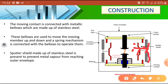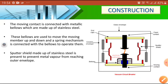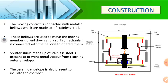It is deposited on the ceramic body. So what is happening? It covers and prevents the vapor from going outside; it prevents any leakage of this vapor. What is the purpose of the vapor? We can see later. This is the help of the sputter. We can say this is a vapor condensation shield, and the sputter is made up of stainless steel material. Now the ceramic envelope is also present to insulate the chamber.